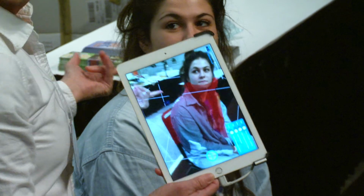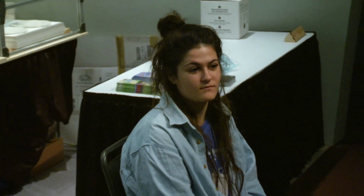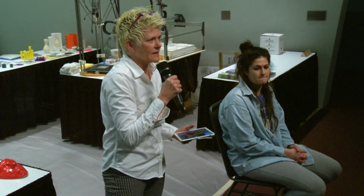So a couple quick things about scanning. We can't scan reflective surfaces. So if somebody wears glasses, we ask them to take them off because it doesn't work. Or anything really shiny or glittery.